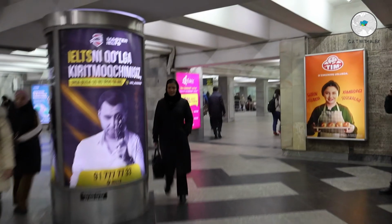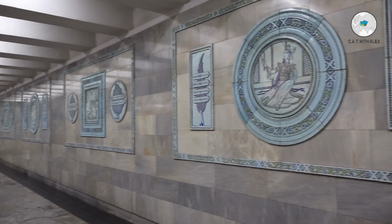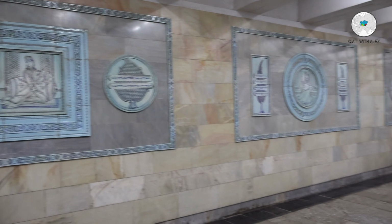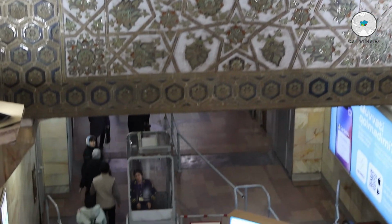At the transition from Pakhtakor station to the Alisher Navoi station, you can see very beautiful inscriptions and drawings on the walls. Alisher Navoi was the founder of Uzbek literature. Alisher Navoi metro station is included in the five most beautiful metro stations in the city of Tashkent. You can judge it yourself from this video.